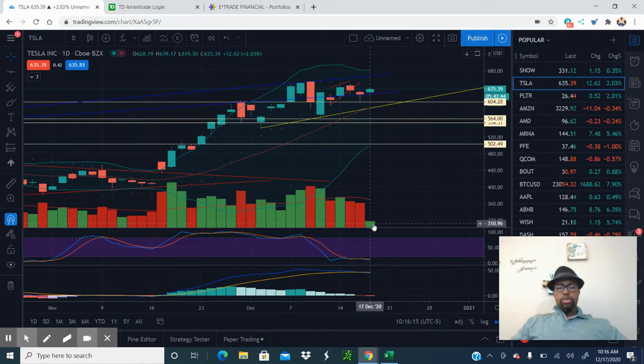Right now, we've got a good buying volume coming into the market. Our indicators are showing it should be a down day for Tesla. It should be mostly selling, but volume determines everything. Volume trumps all these indicators. So that's where we're at on Tesla.